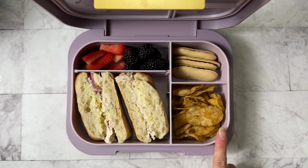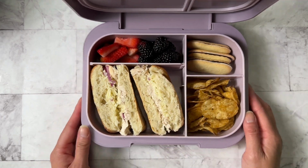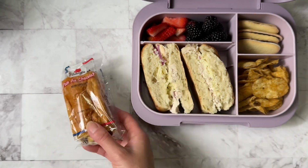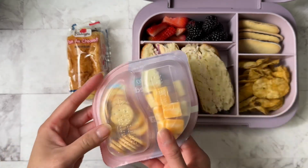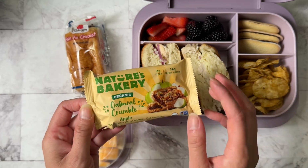Have some jalapeno kettle chips here, Milano cookies, blackberries, and strawberries. That's gonna be my main lunch. For breakfast, I'm just probably gonna eat this chocolate croissant. I have a snack pack here from Sargento of cheese and crackers as well that I'll probably be nibbling on. And then I also have a Nature Bakery oatmeal crumble bar.